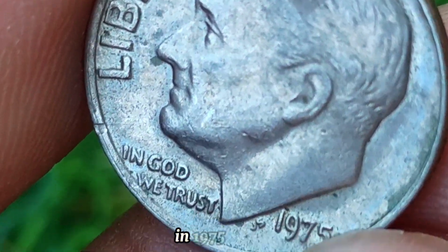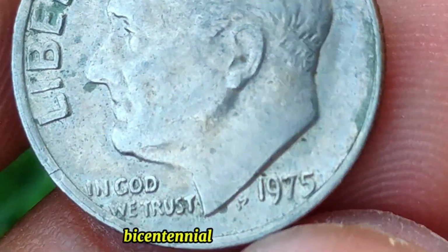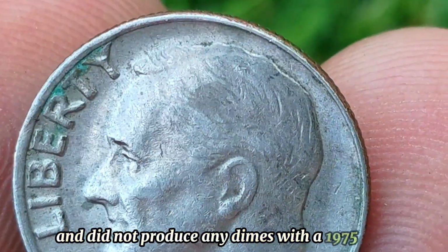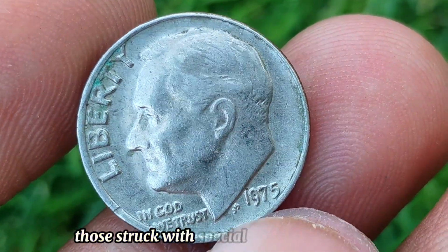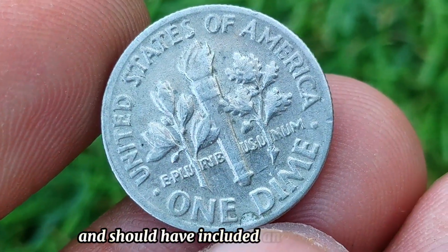History. In 1975, the U.S. Mint prepared for the monumental bicentennial coinage of 1976 and did not produce any dimes with a 1975 date for circulation with an S mint mark. All 1975 proof coins, those struck with special care for collectors, were made at the San Francisco Mint and should have included an S mint mark.